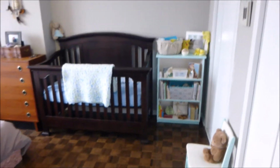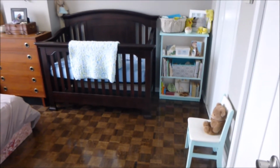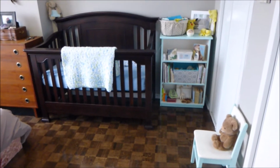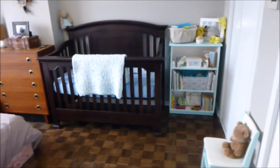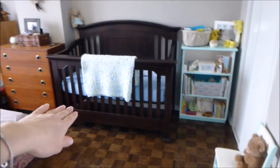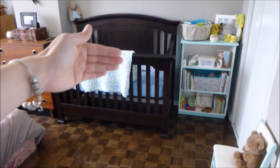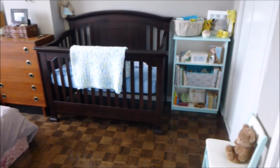So for the first little while, my son's area is going to be within my bedroom for my boyfriend and I. He will have his own actual room later on, but when he's a young baby, I'm going to have him sleeping in our room, and he'll have his own crib and everything, as you can see over here. That's a crib that my parents very kindly purchased for me, and it turns into a bed later on. You can expand it out. The back of the crib is like the headboard for the bed, and the front part becomes the footboard. So it's kind of like a convertible crib.